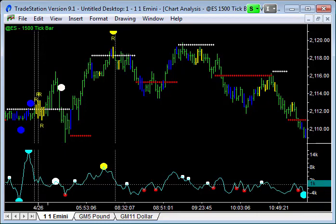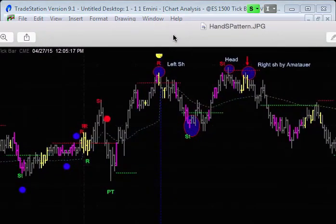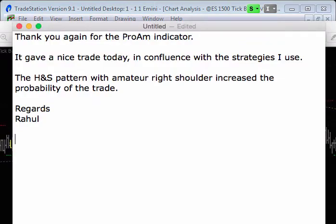Okay, recording this video after close trade Monday 27th of April 2015. Well, I loved getting to my inbox and finding charts from traders like this. This is a fantastic chart from Rahul today. He's talking about the head and shoulder activity that we had. I'll just read you the email quickly.